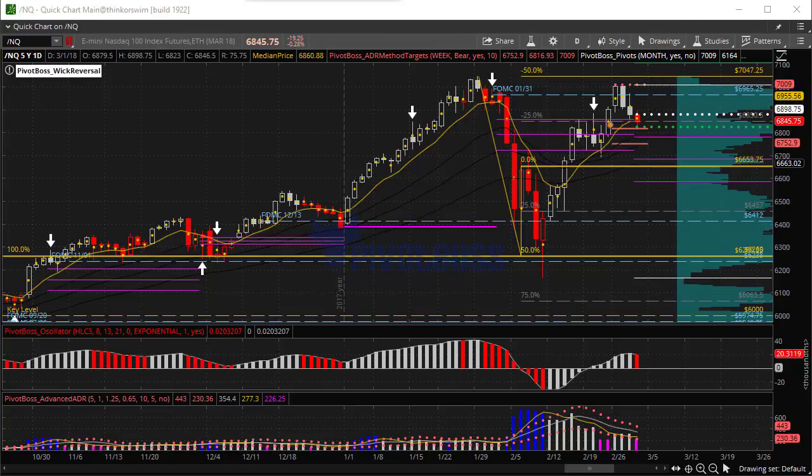Again, it can be a little difficult in here, but any rejection of this zone below here could be a short-term buy. We'll keep an eye on that formation there.